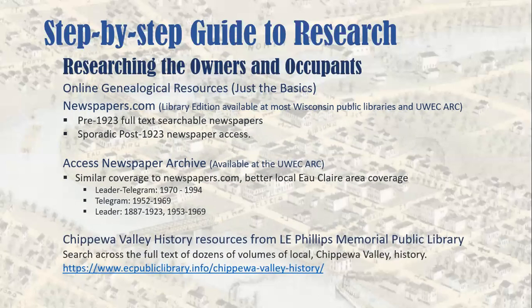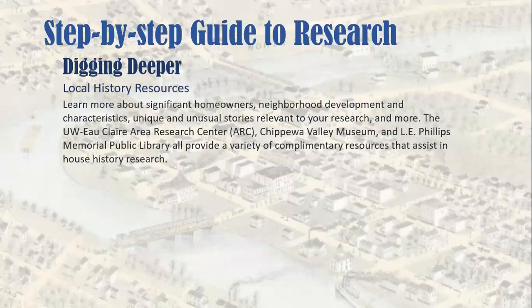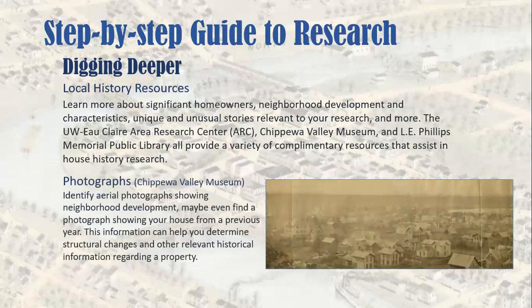And then online, more Chippewa Valley history resources are available through L.E. Phillips Memorial Public Library. That same history reference search that we found at the city directories, there's a lot of local histories and local information that can be searched and discovered there as well. You can even dig deeper, learn more about significant homeowners, neighborhood development, the unusual stories that maybe make your research more and more fascinating. You can contact the Chippewa Valley Museum. You can contact me with the UW-Eau Claire Area Research Center, L.E. Phillips Memorial Public Library. A lot of complementary resources that can assist with house history research.